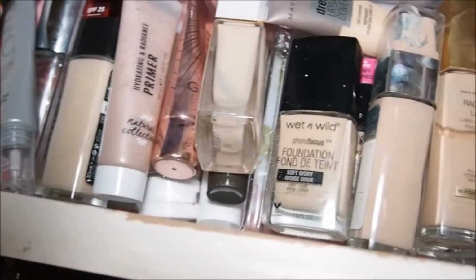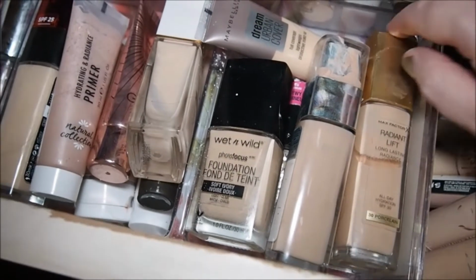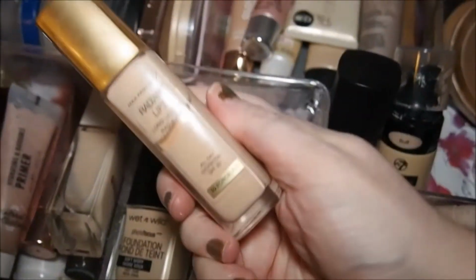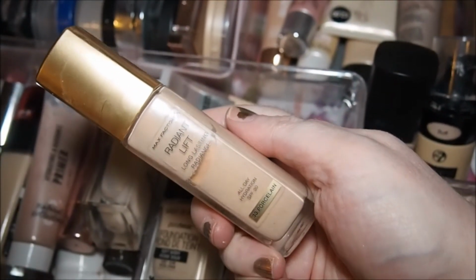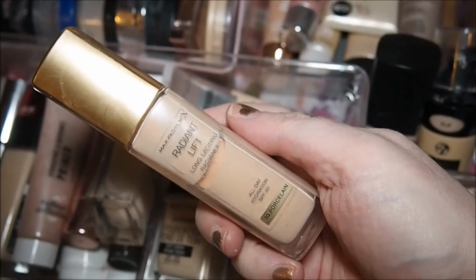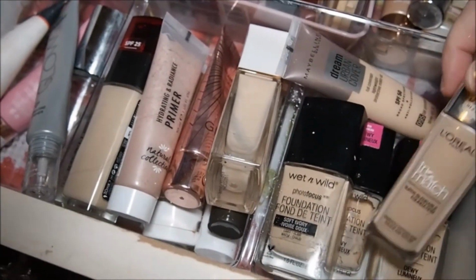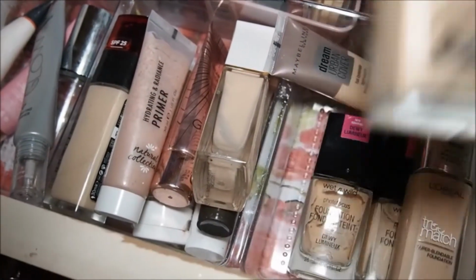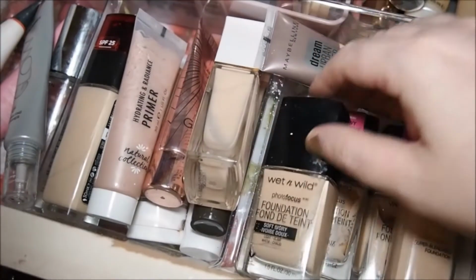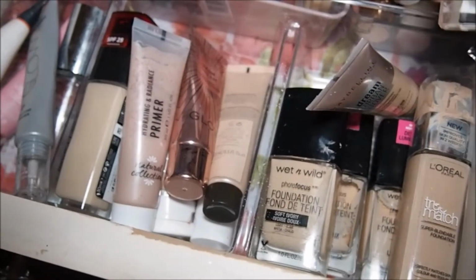Foundation, what we're using. Part of me wants to try this Radiant Lift one with a lighter foundation. It's too dark for me, even though it's in the shade Porcelain. So let's pull that. And then let's pull a really pale one. The Flower Beauty is quite pale.